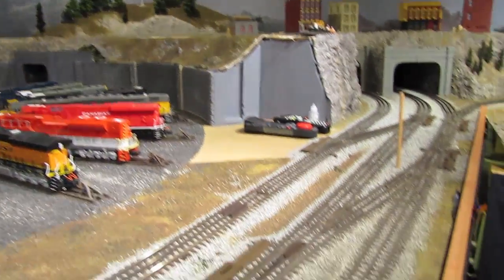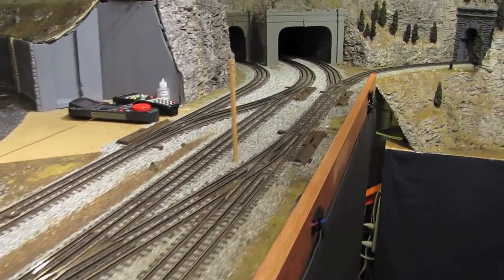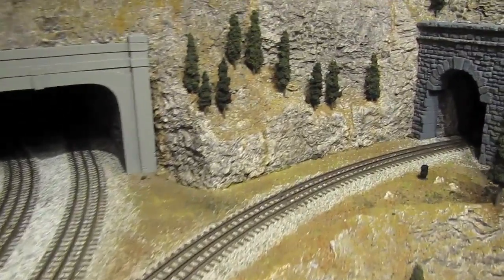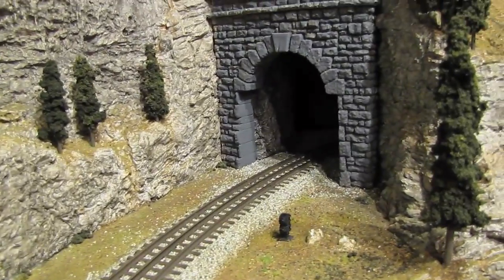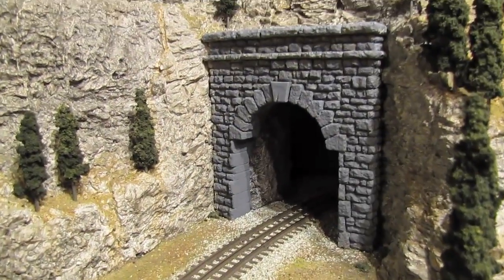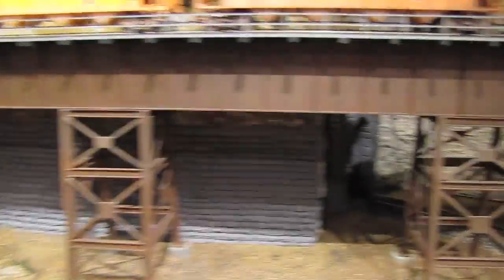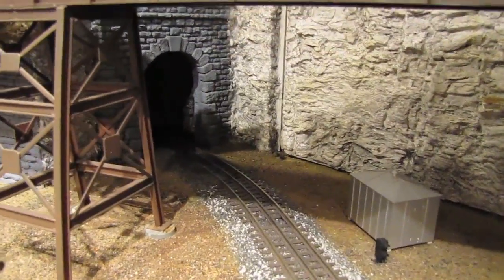Right now, what we're going to do is follow the outer main line in its loop around the basement. So we'll come this way, and there's a new dwarf signal that's operational, and then we'll go through this tunnel, which takes us through this hill, which has lots of new trees on it, and it comes out over here.